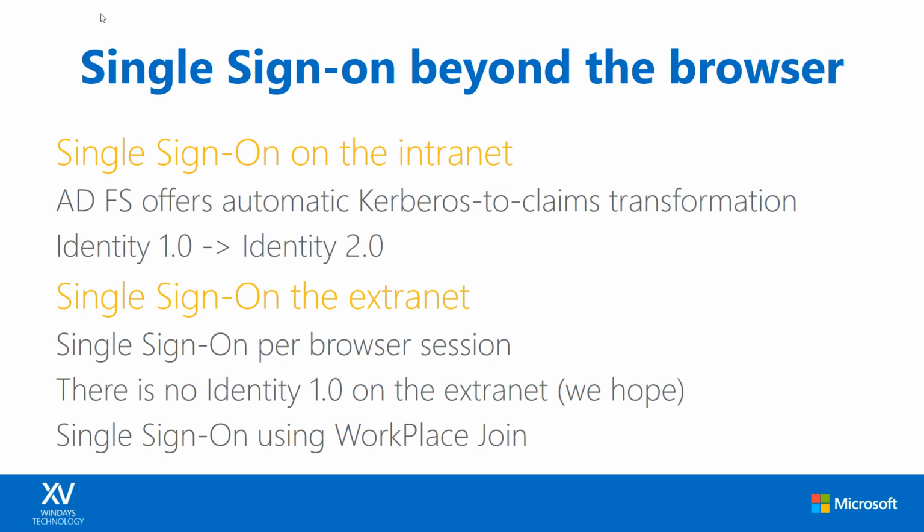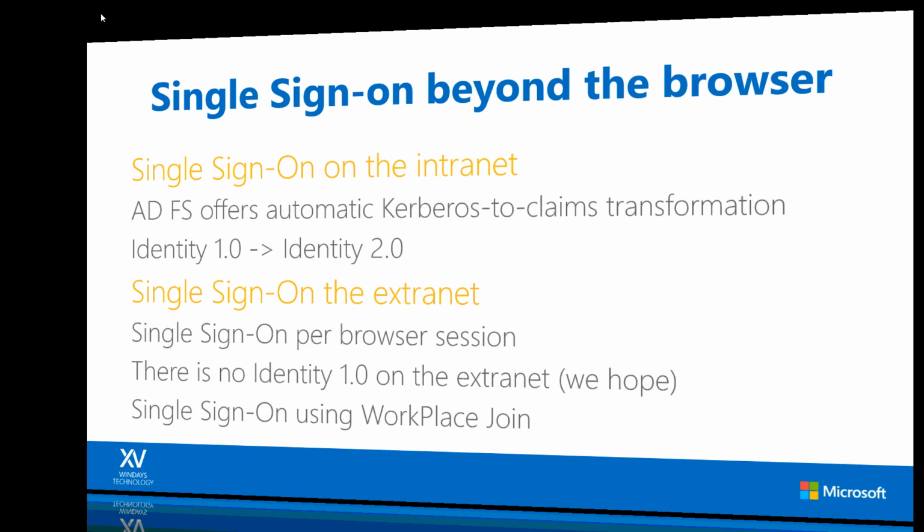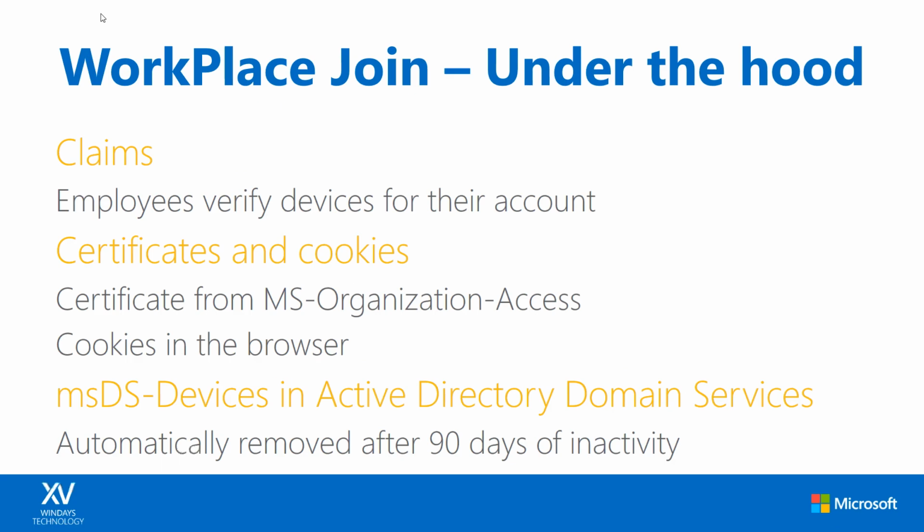And you can do that with Workplace Join. So under the hood, what you get is claims. Of course you get claims. Then you get a certificate that is signed by the ADFS server, and you get a cookie. And that cookie is for your browser, so the browser knows what you've done and can store that stuff. The browser is encrypted with the certificate, so that's okay.